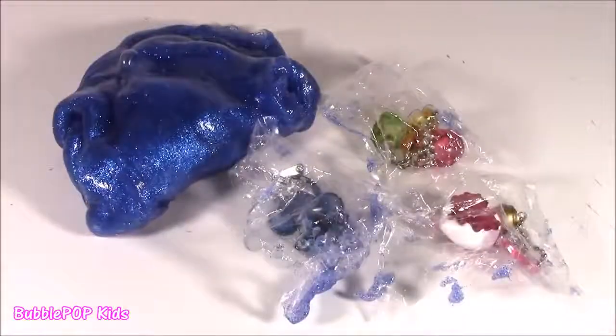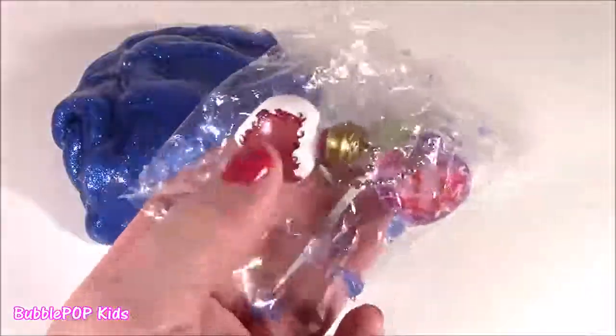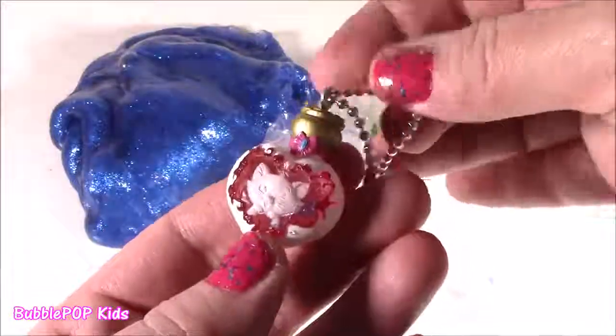Unbelievable. Every day Colleen keeps making these. She's making them cuter and cuter. And something tells me she got these in Japan. I don't know why. So cute.